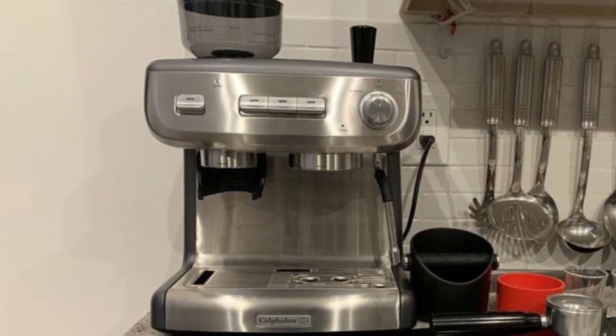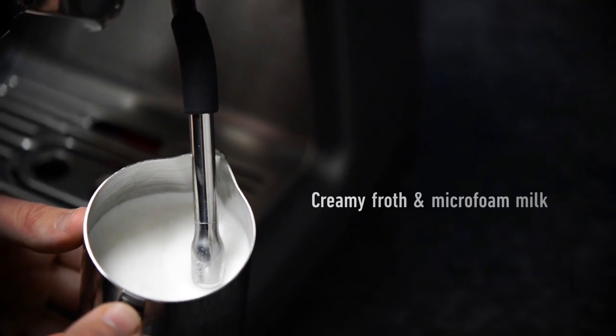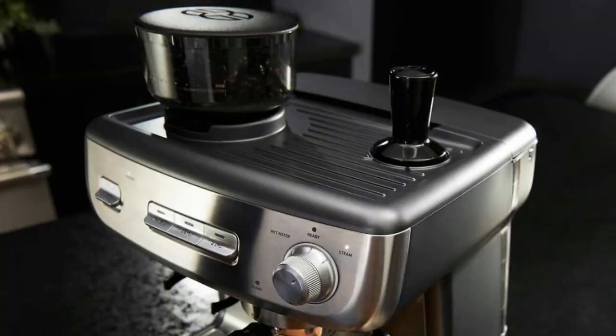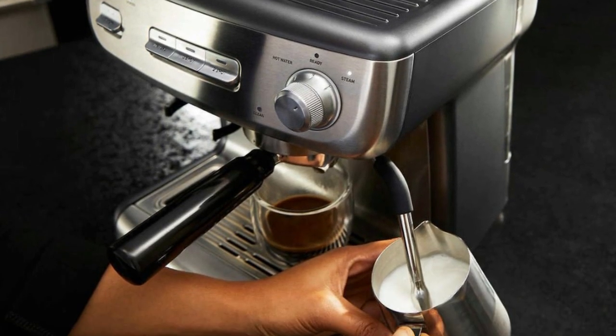And with its stainless steel design, this espresso machine will look great in any kitchen. The milk frothing pitcher makes it easy to create the perfect foam for cappuccinos and lattes. Plus, it comes with a removable tank, so you can easily clean and maintain your machine without hassle.